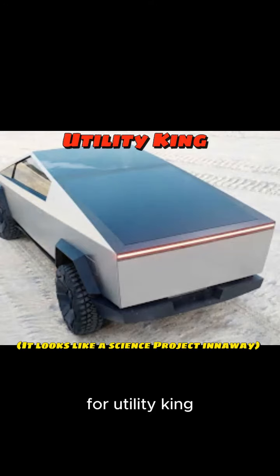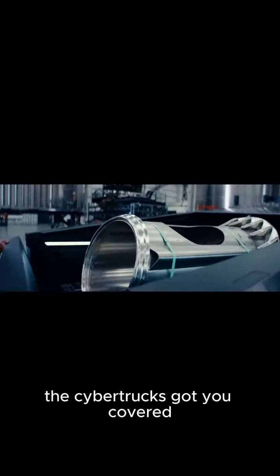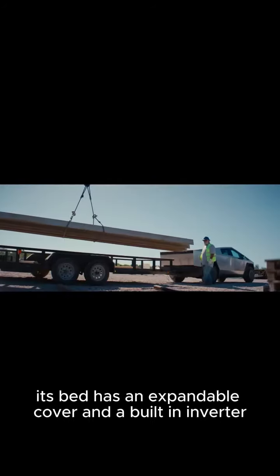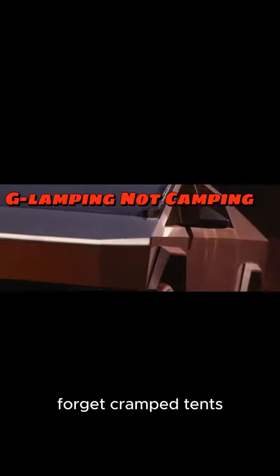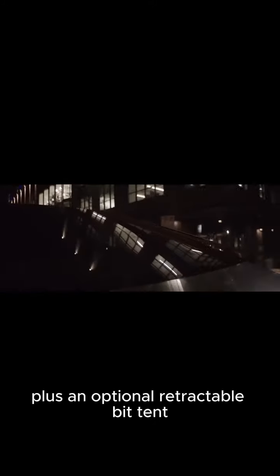4, utility king. Need a mobile power station? The Cybertruck's got you covered. Its bed has an expandable cover and a built-in inverter, perfect for powering anything from tools to a small house. 5, glamping, not camping. Forget cramped tents. The Cybertruck's spacious interior seats 6 and has hidden storage for all your gear. Plus, an optional retractable bed tent turns it into a luxury campout.